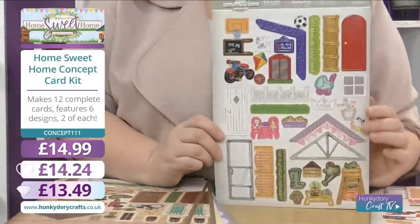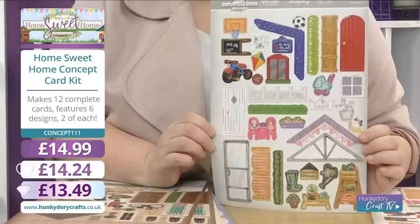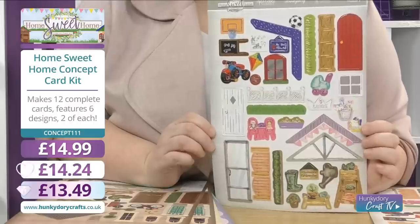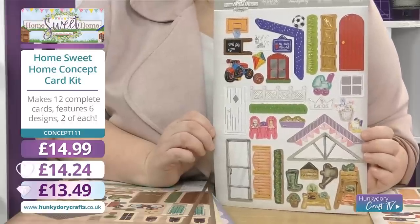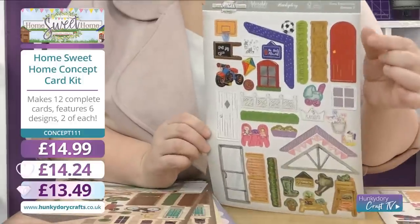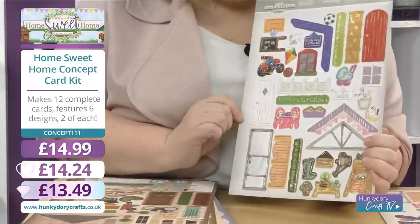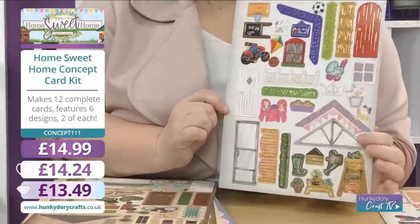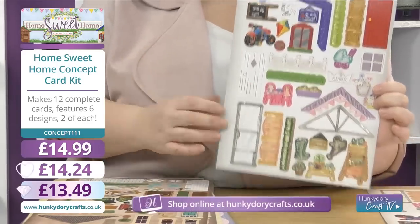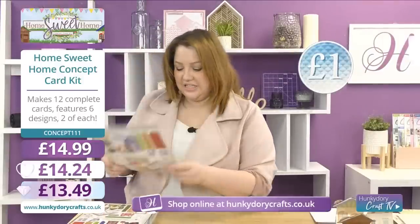Oh, these have got all the kids' toppers on, haven't they? Look at them. Look at that beautiful red door. That beautiful blue roof line in there. Absolutely gorgeous. The scooter, the kite, the little chalkboard, the basketball set. So cute. Absolutely gorgeous. The teddies down here. The watering can, the vegetables, and obviously you can mix and match these up any way you want to. So that's the last one.